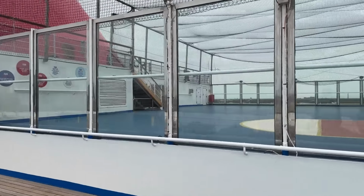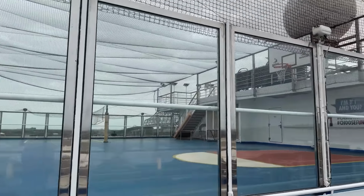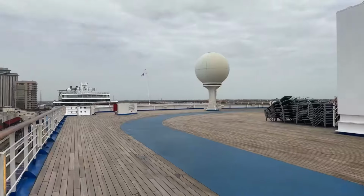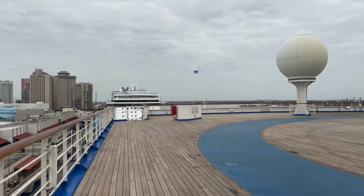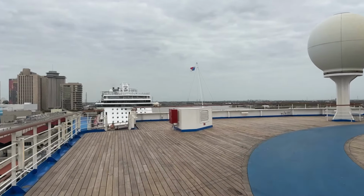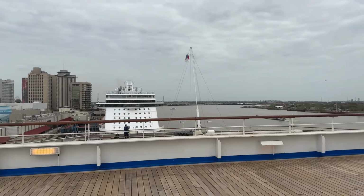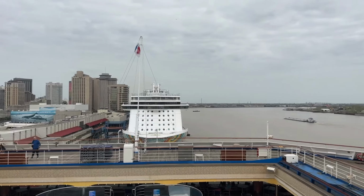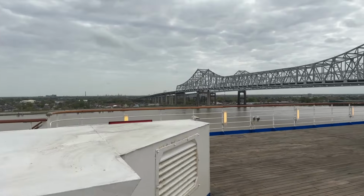Heading to the back of the ship, on deck 11 you have the jogging track. Another spot to have a beautiful view while you work out. If you sit off to the side, there are areas off the track where you can enjoy the sunrise without going for a run. Because let's be honest, most of us intend to work out on the cruise ship and most don't. On the same part here, if you go around, this area also has the basketball court, and if you go up a level of stairs, you will have the mini golf.